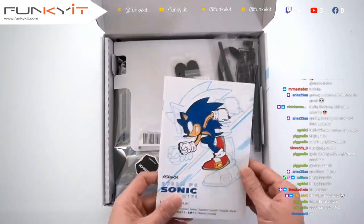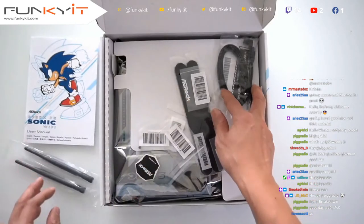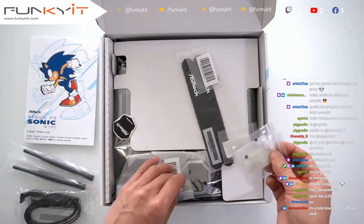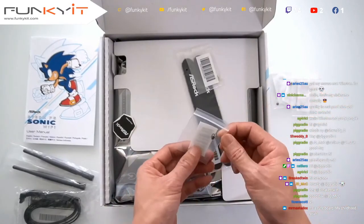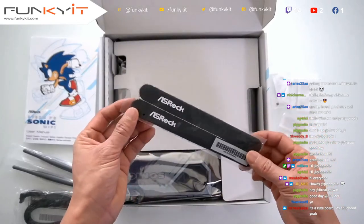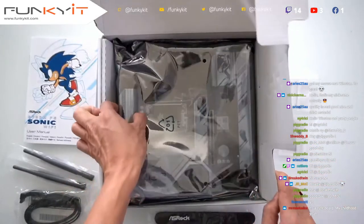Alright, here we have the user manual. And then we have two Wi-Fi antennas. We have a pair of SATA cables, and we have three M.2 screws for SSDs. We have an M.2 SSD mount, two there, and we have a pair of Velcro straps for your cable management. And we also have an ASRock badge. Very nice. All right, let's take a look at the motherboard.